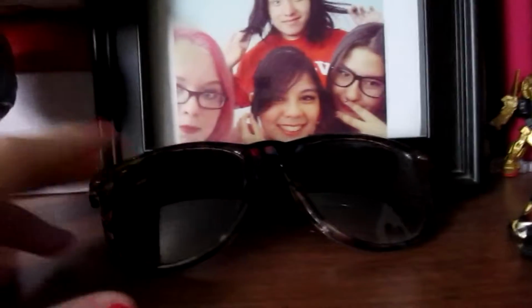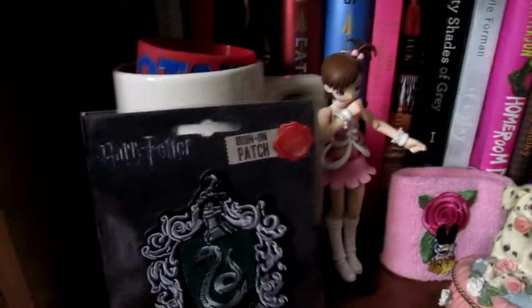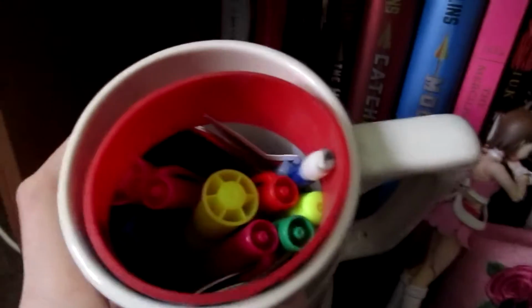His name is Coda. I have sunglasses, a picture of me and my 3 friends, a 2015 little keychain thing that I got when I graduated, my 2 little Gundams that I got from Anime Vegas out here, a couple movie tickets, and then my Grell figurine. Down on the second shelf I have a Harry Potter Slytherin patch, and then behind that I have, I forgot the actual word for this, but let's just call it a giant mug from when I also graduated, and it has the year I graduated, my name, and the school, and inside it is just markers and stickers and a bracelet on top. Nothing crazy there.